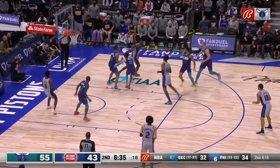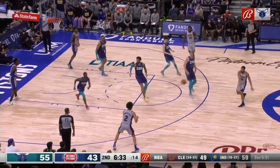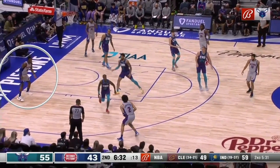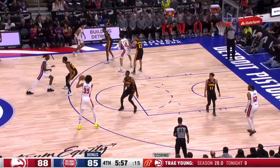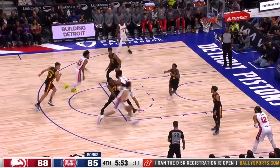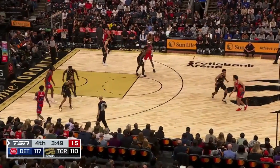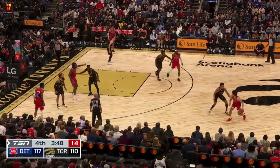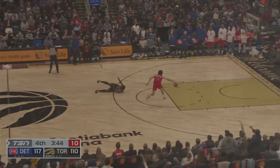Here's a different kind of reaction, where he's waiting for the swing pass, so he commits to the catch and shoot instead of anticipating an extra pass at the rim for a layup. Still, for a 20-year-old, Cade has good vision and the makings of a strong passer, and there's also low-hanging fruit to pick off, like his habit of occasionally leaving his feet prematurely, causing unforced turnovers.